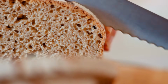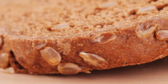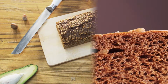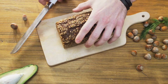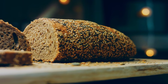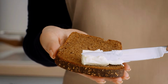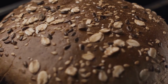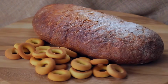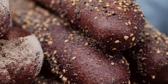And the 4 brands that pass, or come closest, are all independent or cooperative operations. Food for Life, Alvarado Street, Silver Hills, and Martin's, which at least has the family-owned distinction even if it doesn't pass our ingredient test. The correlation isn't a coincidence. When a company's primary obligation is to quarterly earnings, the pressure to extend shelf life, reduce ingredient cost, and maximize softness through chemistry is relentless. When a company's obligation is to the people who own and work there, those pressures are different.